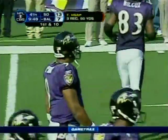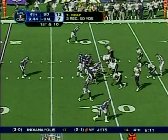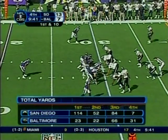Cesar and Robinson are on the defensive line now for San Diego. Shansky is out. 1st and 10, 30-yard line.